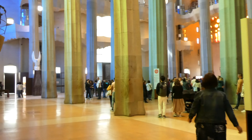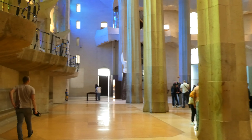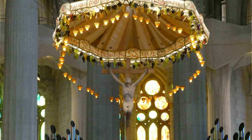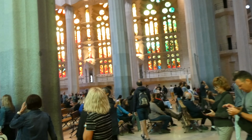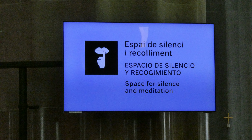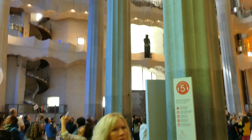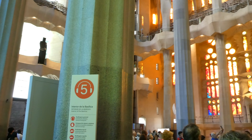Hello folks, this is the third day of our stay here in Barcelona, and we planned this day around the most famous landmark here, which is the Sagrada Familia, a Roman Catholic minor basilica which, when finished, will be the tallest church building in the world. It was designed by Antoni Gaudi, and construction started in 1882 and is still ongoing up to this day.